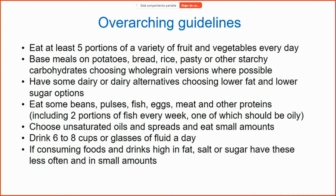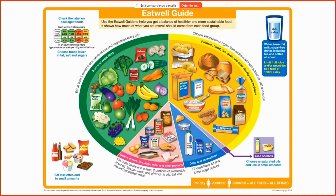Drink 6 to 8 cups or glasses of fluid a day. And if consuming foods and drinks high in fat, salt, and sugar, have these less often and in small amounts. So I think those are consistent with lots of the other things that we've seen. This is visualized in the Eat Well guide, and we've seen other versions of this today. And I think it's obvious what this is showing. Relative proportions of these different types of foods. Eat less of these, and there's some things on the side for water and dairy and so on.